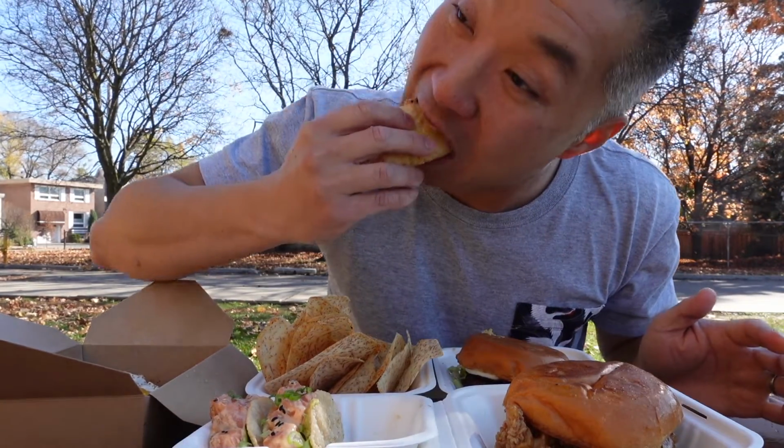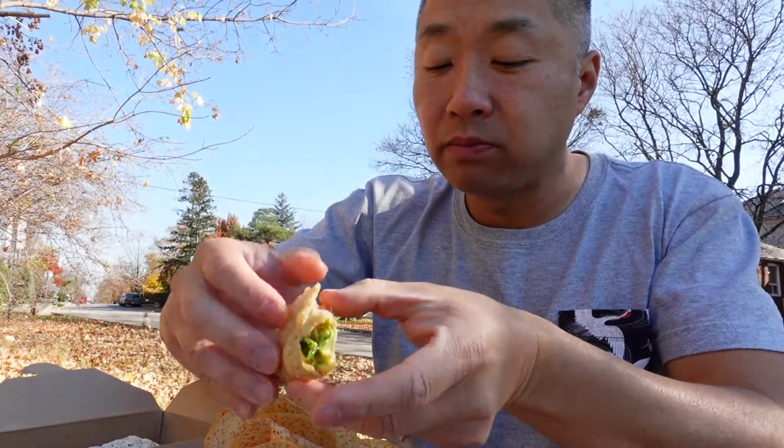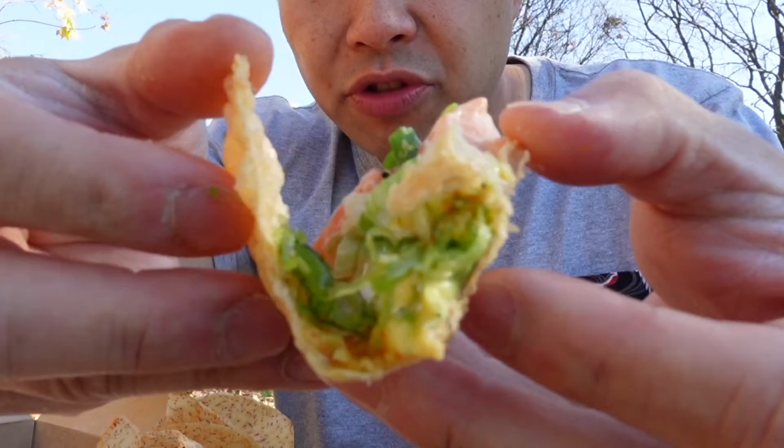Oh, wow. That there is the ticket. You've got the black sesame, the green onion, that fresh poke, plump, tender bits of salmon. Love the dressing. You can see all the nice greens in there, the lettuce. Fresh, tasty. That taco shell is nice and crisp. Great balance of those two textures.